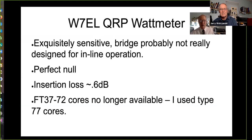I remind people what Mr. Bell said about dBs, that 1 dB was the least detectable amount that the human ear could detect. So there you go. The cores that he built, his with the type 72 cores, are no longer available. I use type 77 cores. That watt meter is exquisitely sensitive. I had no way of cranking the power down in that thing, but it probably works well down into the milliwatt range.